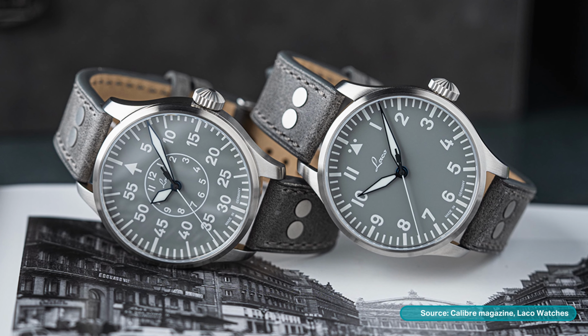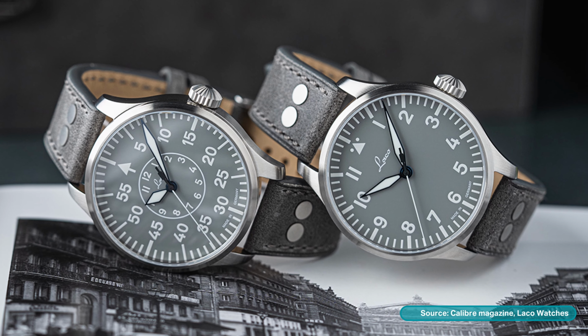I think so many brands try to do this. Laco's an example of one where I just get a little bit bored. I'm sorry, but this is my first strike. Not an underrated design. I think it's an overrated design.